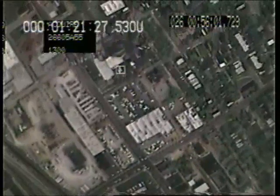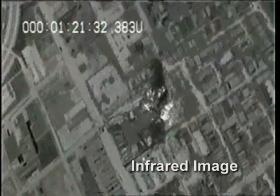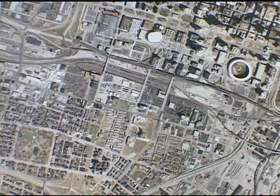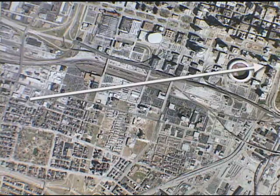After the plane passed over the site in St. Louis, Missouri, we were able to analyze the data and determine the amounts of propylene and MAP gas, methylacetylene-propadiene, that were in the plume, to give a full picture to the EPA as to what the hazard was to the public. The plume was tracked north of the site, passed over I-64 in downtown St. Louis, passed right over Busch Stadium.